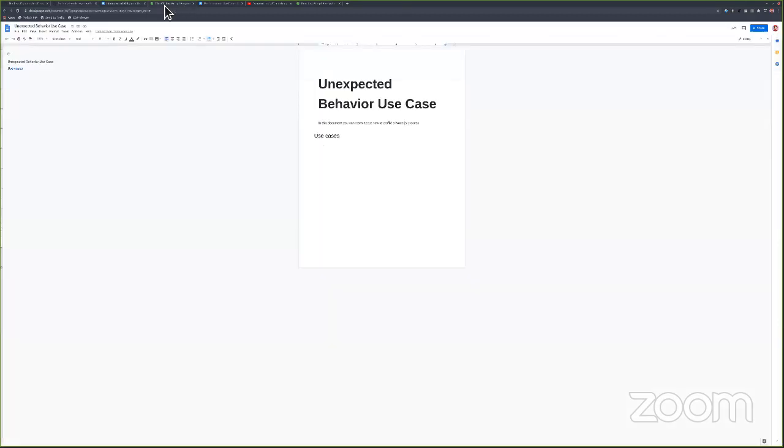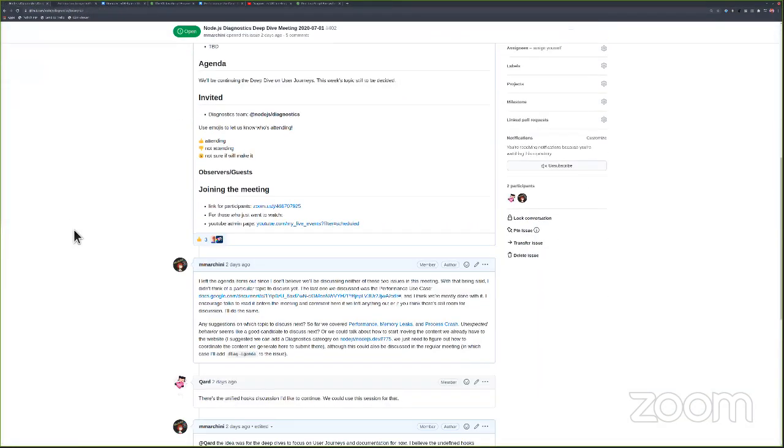Okay, so talking about the user journeys, let me open here. We have discussed performance, memory leaks, and process crashes so far. And the only other user journey I can think of is unexpected behavior. So I suggested we could talk about this one, but maybe I'm not thinking of some valid user journey. Can anyone think of other user journeys or more general use cases where diagnostics apply?